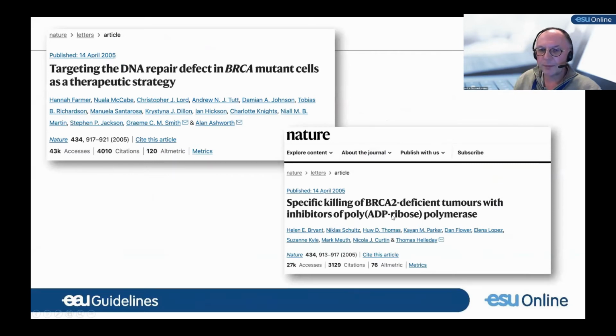It is around that concept that in 2005 you can date back the first attempt to use a DNA repair defect as a therapeutic strategy in BRCA mutant cells. These two papers in Nature in 2005 are the first to mention using an inhibitor of poly-ADP ribose polymerase, which is the name for PARP, as a way to specifically kill BRCA deficient cancer cells with a BRCA deficient system.